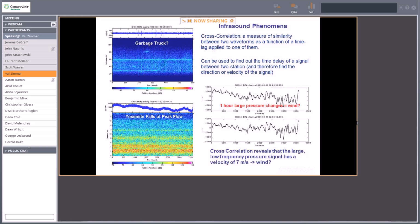And in the case of sound waves, we know what the speed of sound is. But there were also large pressure changes that were similar with 2 different instruments over time that were not moving at the speed of sound. They were going much, much slower. And that might be wind. I'm thinking these are barometric pressure wind gusts that the acoustic sensors are picking up.